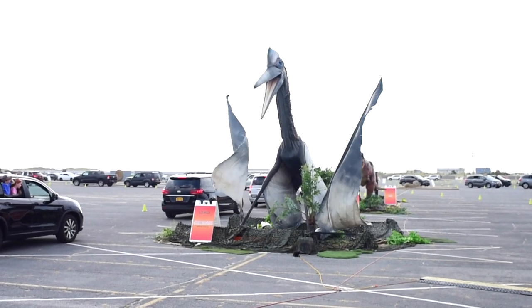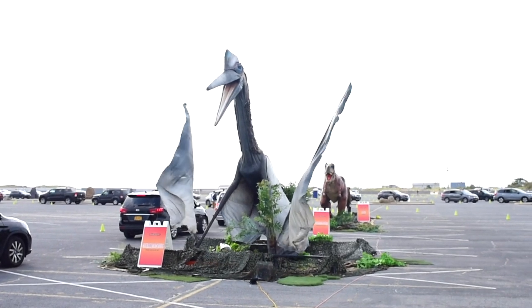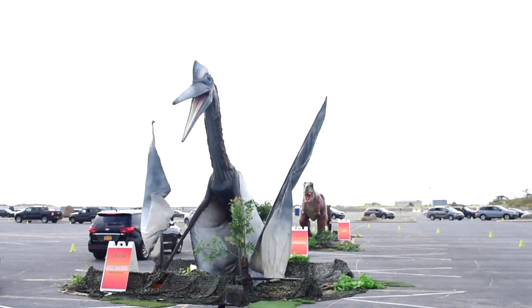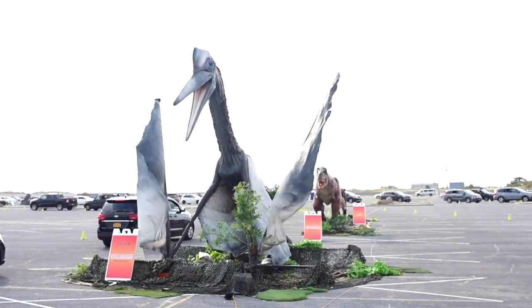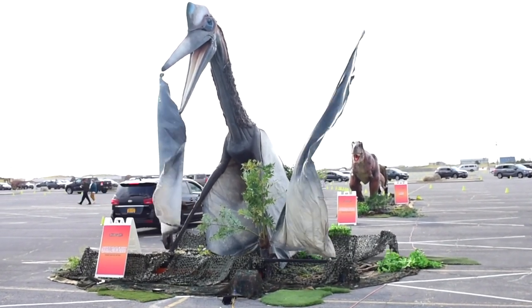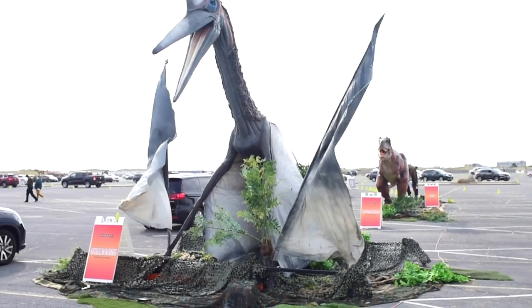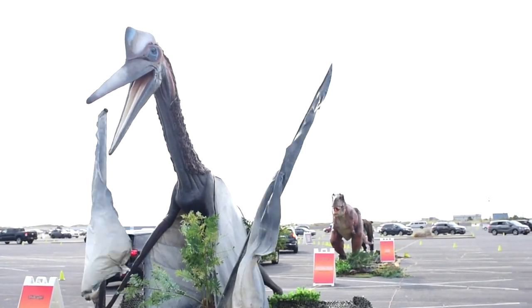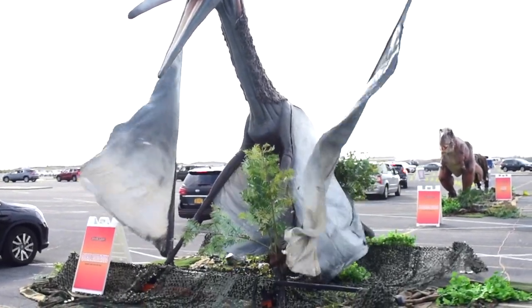Quetzalcoatlus is the largest flying animal to ever take to the sky. It lived in what's now Texas because everything is bigger in Texas. It's named after Quetzalcoatl, the Aztec feathered serpent deity. It had a wingspan of 36 feet. That's the same as a small plane. Standing like it is here, it was the height of a giraffe, but would weigh less than 600 pounds.